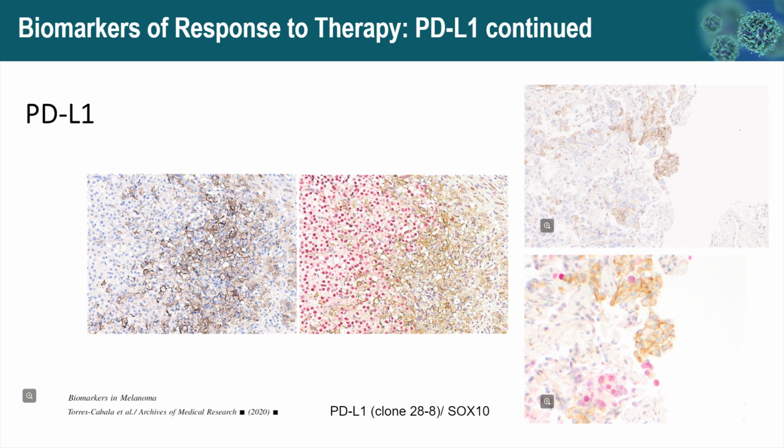You can see here in these pictures, there are many cells showing membranous expression of PD-L1. However, using a double-stain PD-L1 SOX10, you can see clearly that not all the positive cells are tumor cells. This is striking when evaluating metastatic melanoma to the lung, for example, where alveolar macrophages can show strong positivity for PD-L1 and also nuclear enlargement, and therefore may be confused with melanoma cells positive for PD-L1. A double SOX10 PD-L1 stain in these cases is helpful.